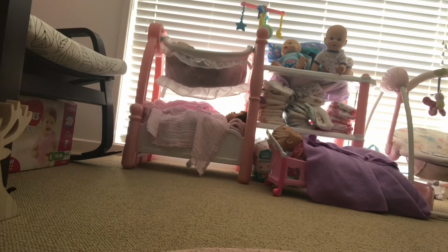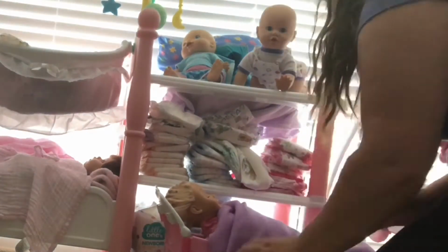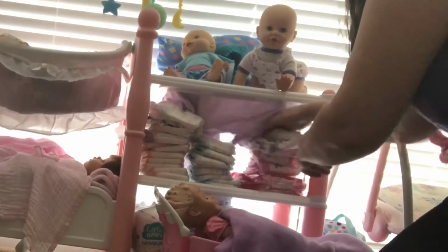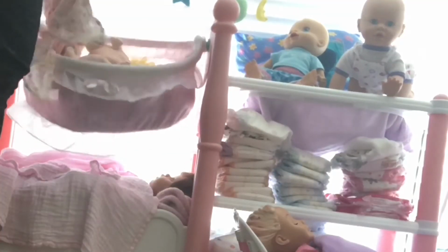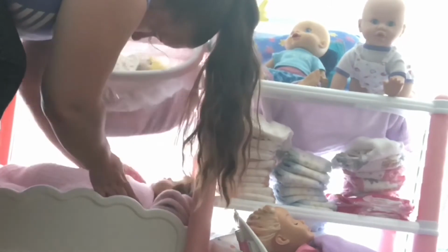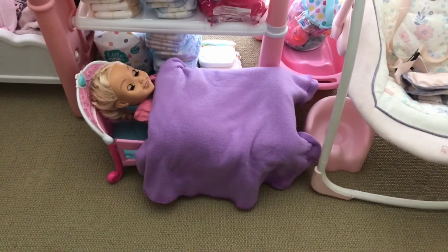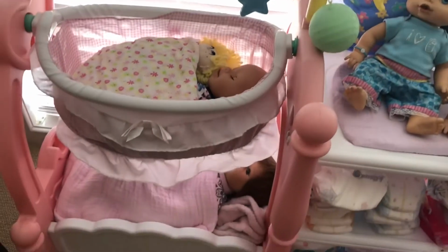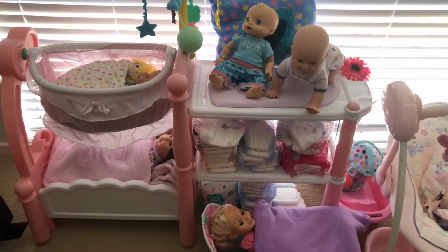I just need to tuck the babies into bed. Their blankets are kind of falling off, so I'm just going to tuck them into their beds. So we have Kayla, the nappies, then we have these babies here, then we have Aaliyah and her dolly, and then we have baby girl. And they are all snug as a bug.